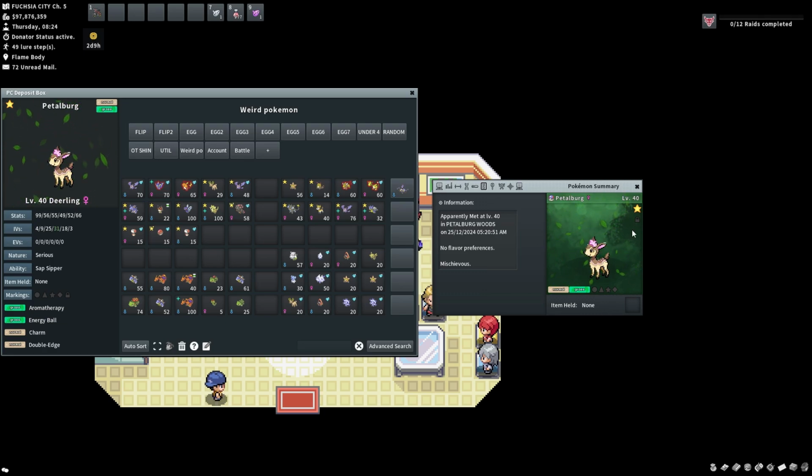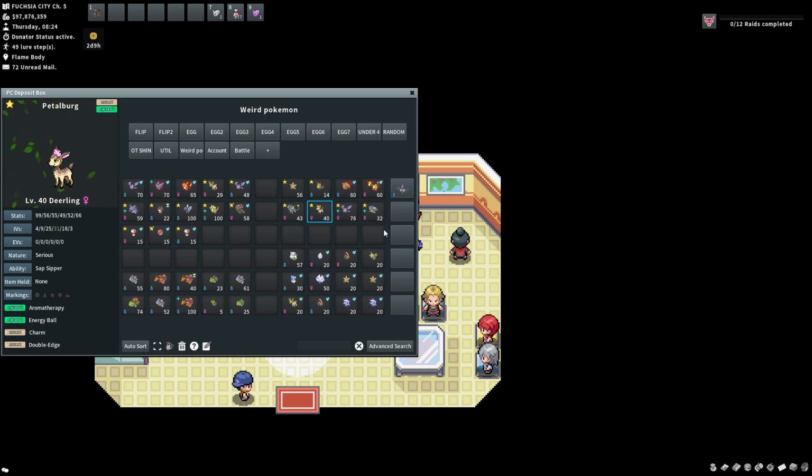Yeah, there's a couple other ones I'm forgetting, but this one I thought was really cool, met in Petalburg Woods, because this is such a shiny hunter location as well. I don't know. This was only like 2 mil, so I figured I'd pick it up.